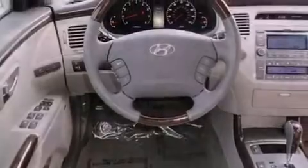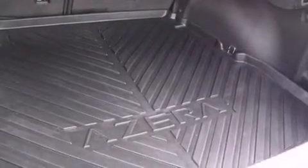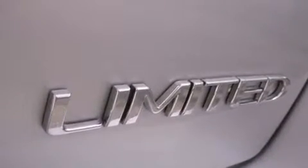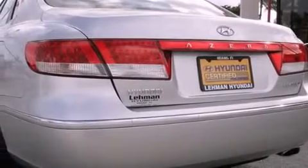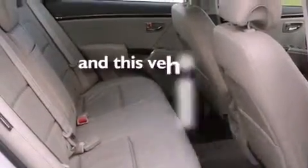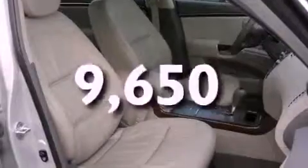The following features are also included: air conditioning with automatic climate control, cruise control, heated side view mirrors, leather seats, an engine immobilizer theft deterrent system, front fog lights, a traction control system, disc brakes with an anti-lock braking system, a home link feature, and this vehicle has fewer than 10,000 miles on the odometer.